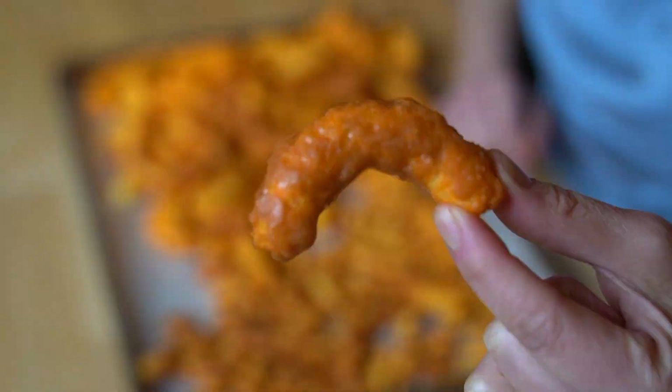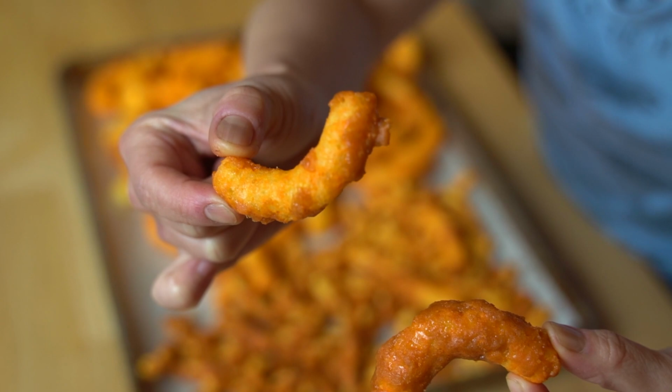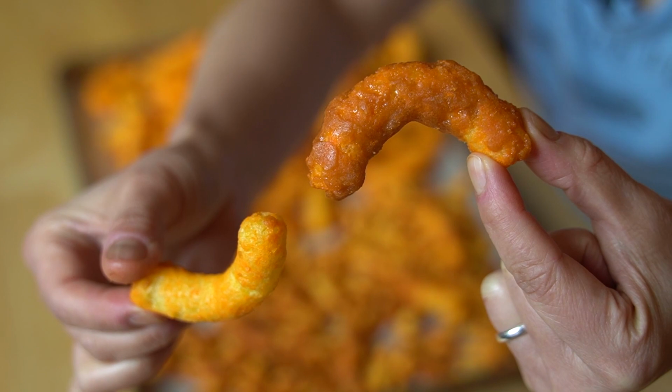So since I've never had these before, I'm not really sure what the texture or the finished product is supposed to look like. I'm thinking they're supposed to look like this, be completely enrobed in the caramel, as opposed to some of these, which have some on there. That actually has a good amount, but others hardly had any, just a little bit. So that doesn't look as much like coyote poop as that. Although I don't even know what coyote poop looks like, but you know, well, we'll give them a taste.